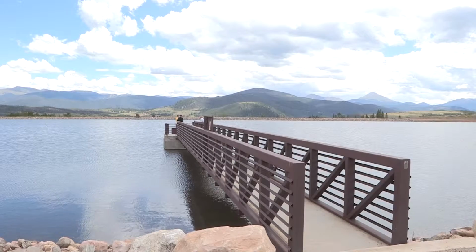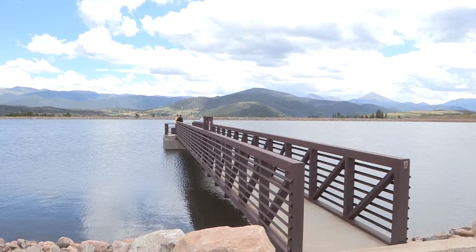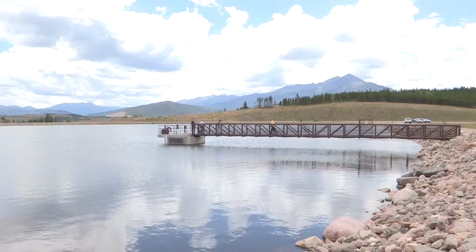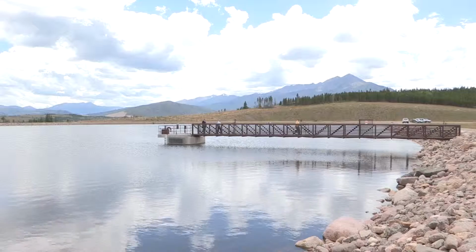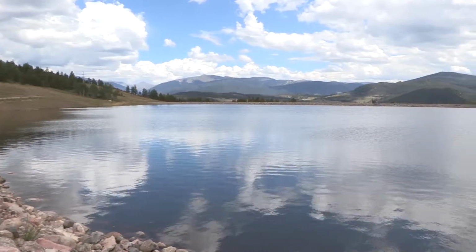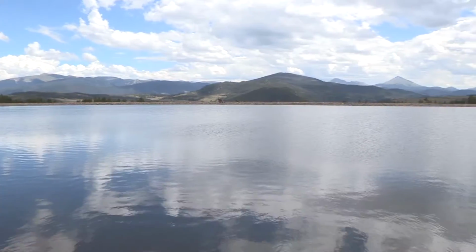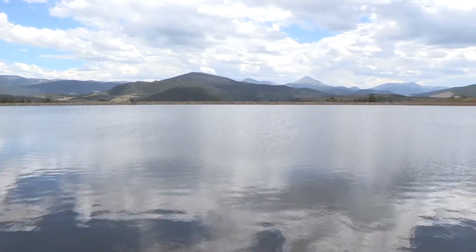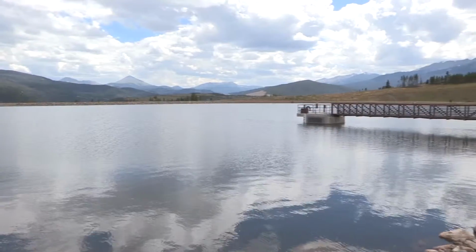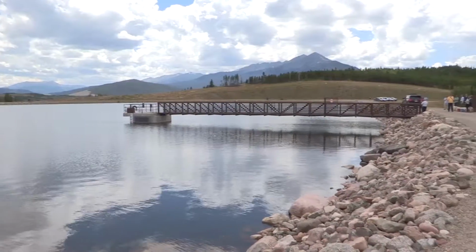So a few facts and figures. Of course, the original reservoir supplied the old town of Dillon, which now resides at the bottom of Dillon Reservoir, just the other side of the dam over there. Built in the 1930s, about 46 acre-feet. The new reservoir now is 303 acre-feet. That was a moving target. It went up, it went down. There were a lot of things that caused the capacity of this reservoir to change over time, but it is now 303 acre-feet.